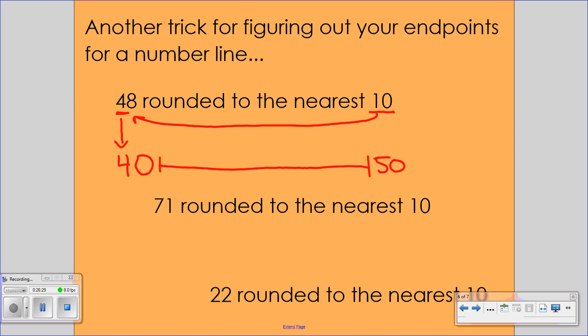Look, you just set up your number line. That was easy. Pat on the back. Good job, friend. Now you need to figure out where 48 is going to go. Is it going to go in the middle? Close to 40? Close to 50? Where's 48 going to go, Brian? Close to 50. Yeah, it's going to be pretty close to 50. I'm going to put it about right here.